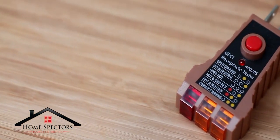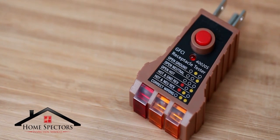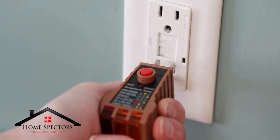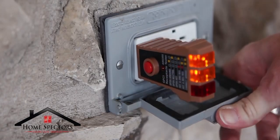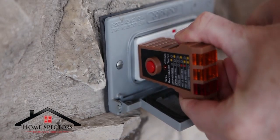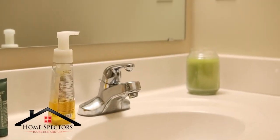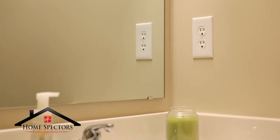It is recommended that you test your GFCI outlets each month, because over time their circuitry can wear out. To test your outlets properly, you need a GFCI outlet tester. These inexpensive testers show the various results possible, and illuminate lights to indicate whether or not there is an issue with your outlet. Keep in mind that an outlet may be GFCI protected even though it does not have a test or reset button on it.